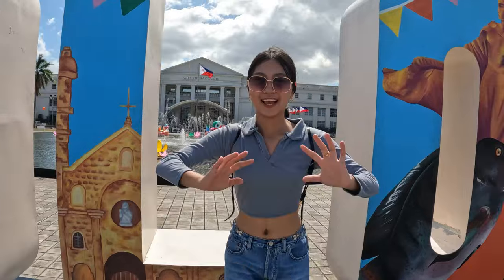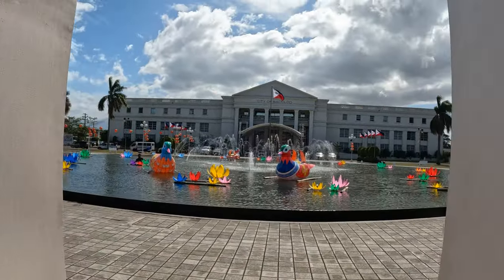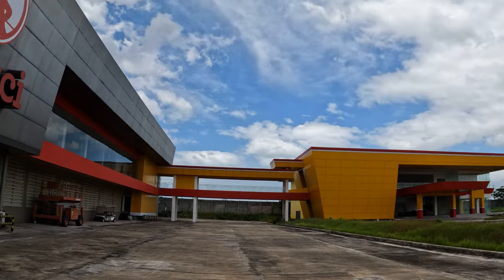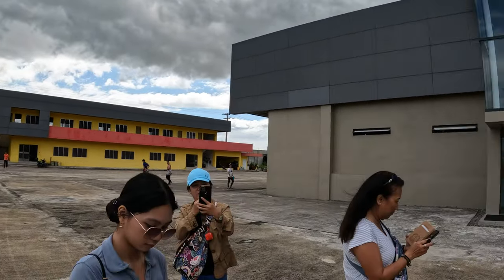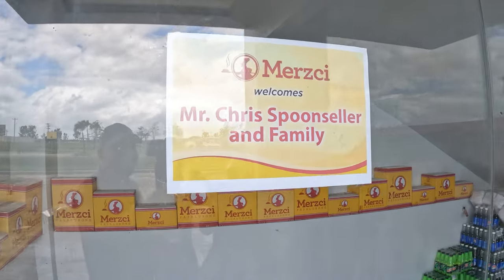Bacolod. Hi. Oh, we gotta get one more. We love Merzci Piaya so much. Wow. We had to come all the way from the States. Yes.